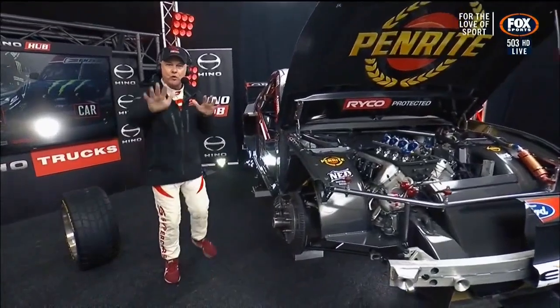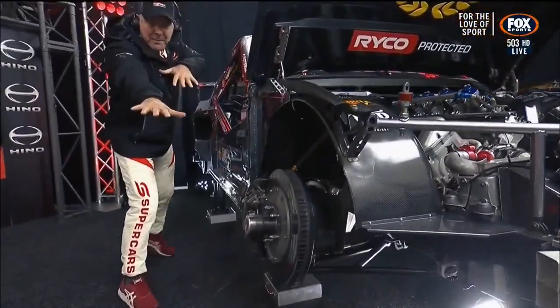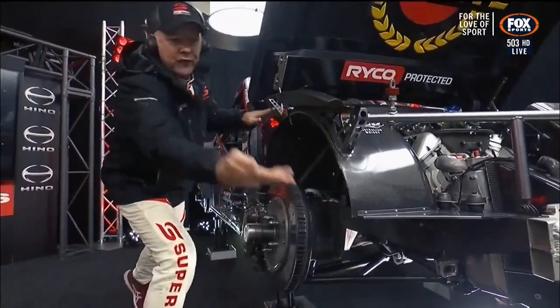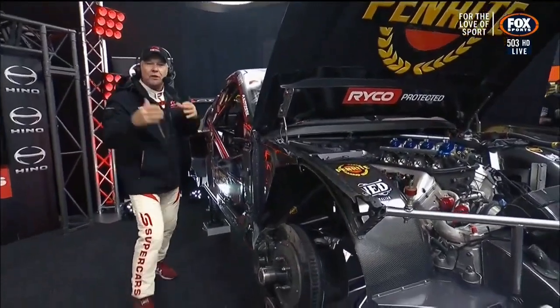Now, when we talk about downforce, you might change what we call the rake of the car, how it points into the wind. If you can get a little bit nose down and bum up, that under tray under the front will have a little more angle on it. The rear wing will have a little more angle on it. You'll have a little more downforce.